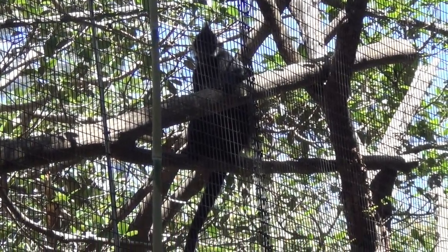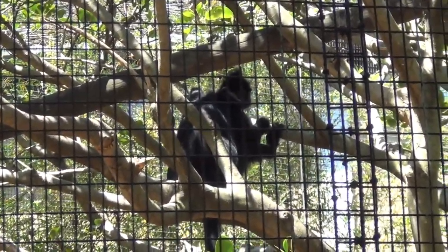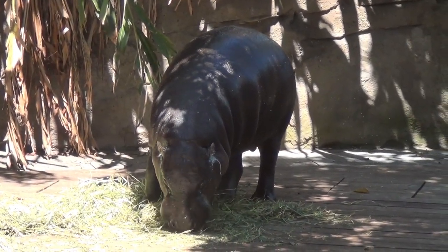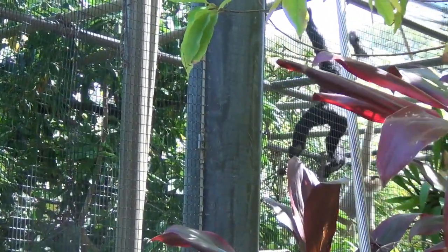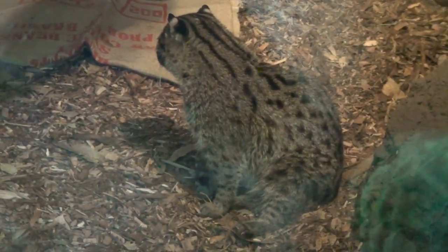Some kind of little gibbon. It's a binturong. Do you want to point him out and show you where he is? Yeah, yeah. There you see a pussycat? It's a fishing cat.